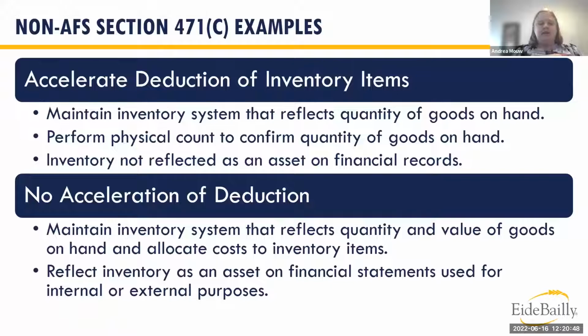And as I said, your inventory cannot show up anywhere, even for internal purposes, internal planning purposes, internal reports, nothing. If we want that deduction to be accelerated, we need to make sure that that inventory has fully disappeared.